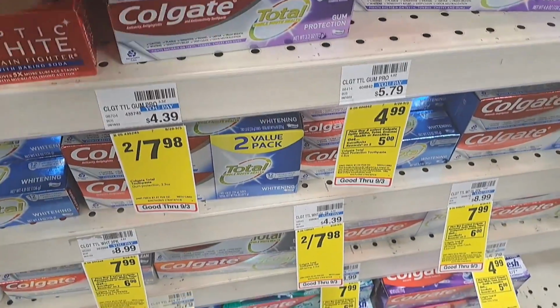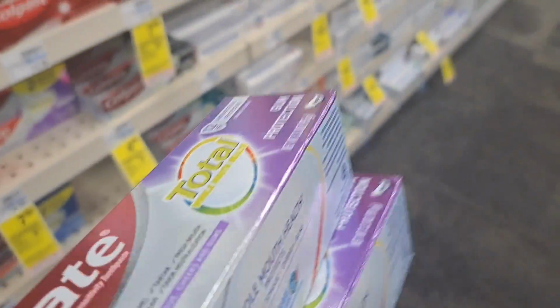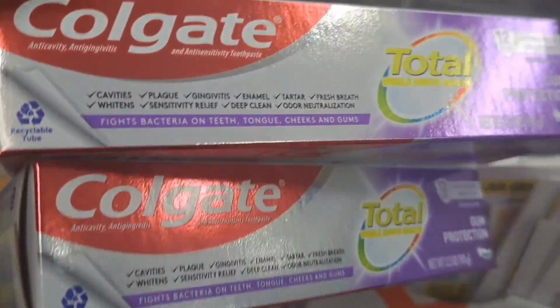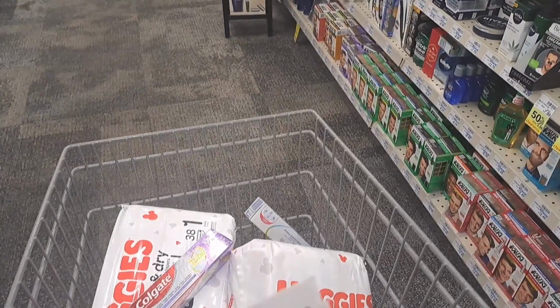Okay, next, guys, we're going to grab the Colgate toothpaste that's on sale, 2 for $7.98. I'm going to grab 2 of these. They're $7.98, and you're going to use the digital coupon in your CVS app that everyone got today, $7 off 2. So that means we're going to pay 98 cents for that toothpaste.